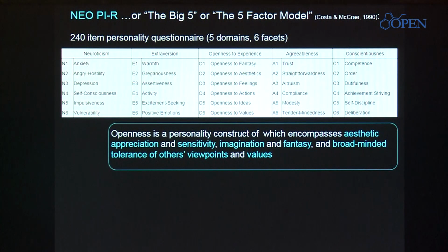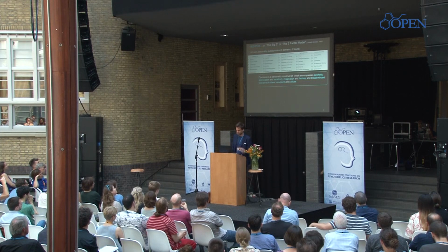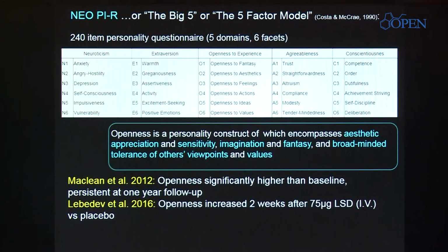And one of them that has received particular interest within the field of psychedelics is openness. Openness is a personality construct which covers aesthetic appreciation, sensitivity, imagination, fantasy, broad-minded tolerance to others' viewpoints and values. So it's an interesting domain of personality. And as beautifully shown by the Johns Hopkins group, Kathleen McLean published this finding that in psychedelic-naive, healthy people, the session with psilocybin led to an increase in openness, and even more than a year later it was still increased, in particular in people who had had a real mystical experience during the session.